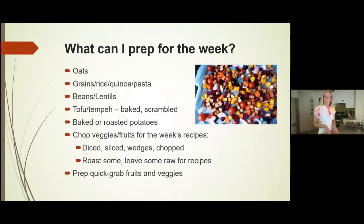We can do our potatoes. I did a few sweet potatoes for today. We can do other vegetables that we've diced or sliced in any way that we think we might use them this week. And I tend to like to do them on the grill this time of year, although for today's purposes, I did some veggies that I just did in the oven, but I love to grill a bunch of veggies and then we have them for at least 3 or 4 days.